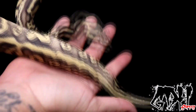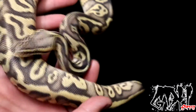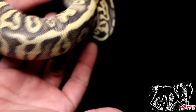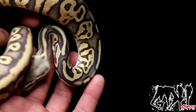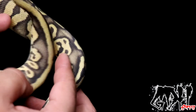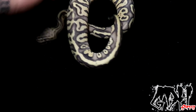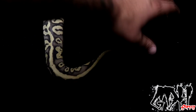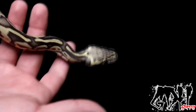But look at this girl. Look at her head. If I can get the camera to focus on her head. Her head is just absolutely beautiful. All the jagged eye striping. Really nice washed out head, really cool patterns, looks like a turtle with a sad face and a bunny rabbit right here. Really, really beautiful girl. And it's funny, the last video talks about me having you guys find the cool patterns in your animals.